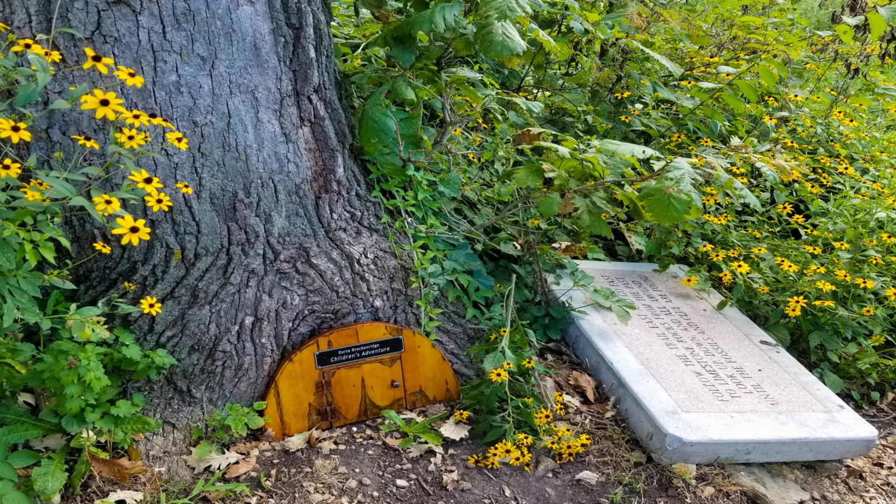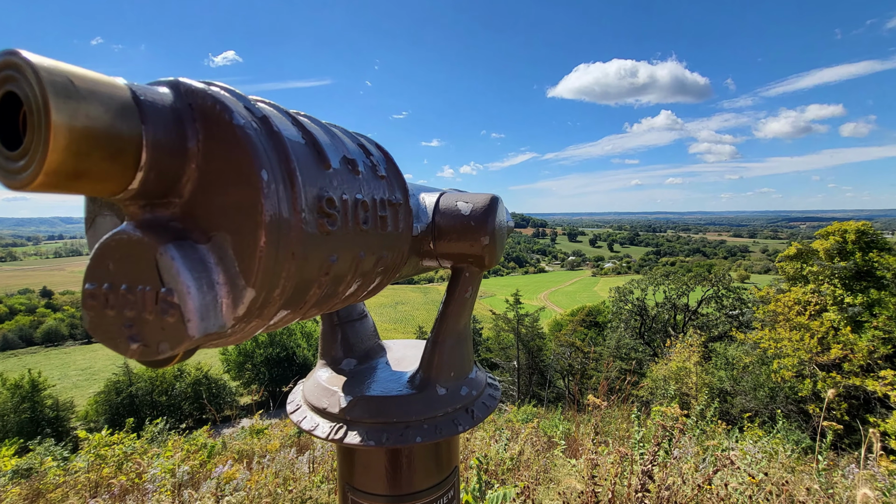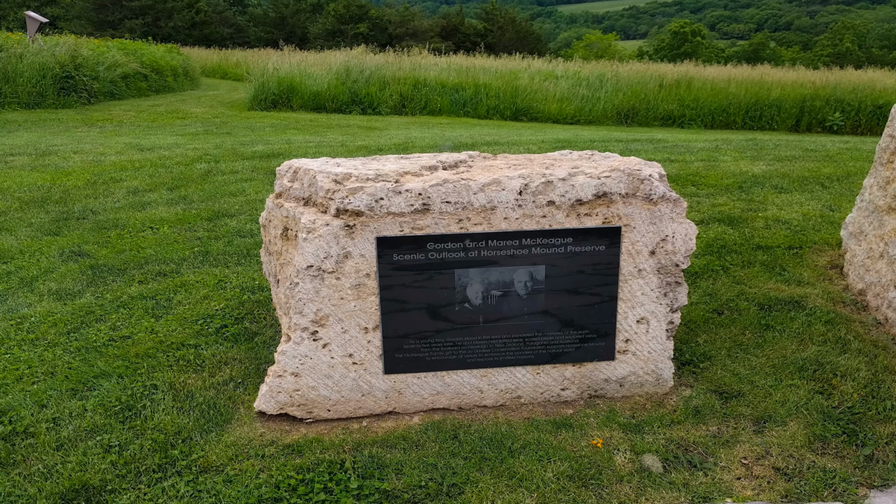Features of the preserve. Effigy mound. The preserve is home to one of the few remaining effigy mounds in Illinois shaped like a horseshoe. This mound is believed to have been constructed by indigenous peoples for ceremonial purposes.